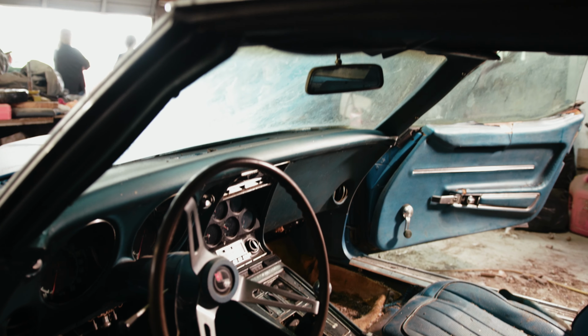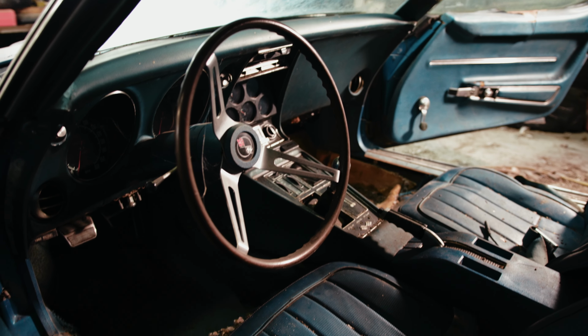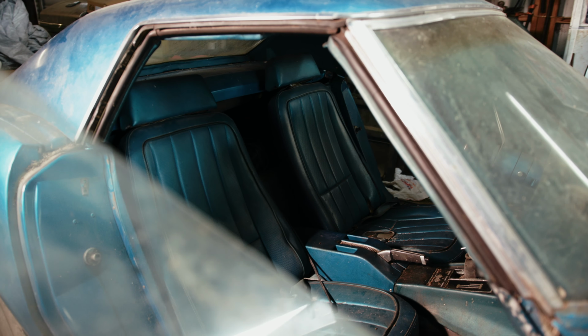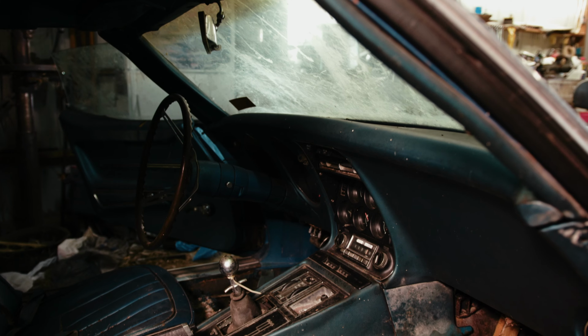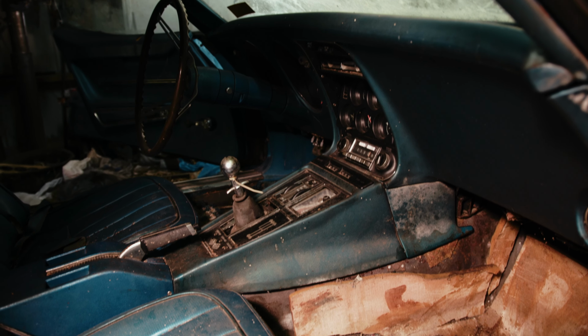Oh, yes. It is completely original, it looks like to me. Yeah, he's always kept it. He was going to rebuild the engine because he wanted it all original. I go over, open the door. Mice, at least they're little, but they're everywhere. The smell nearly knocked you down. But being the car guy that I am, I can see through all this. I can see a brand new 68 sitting here.